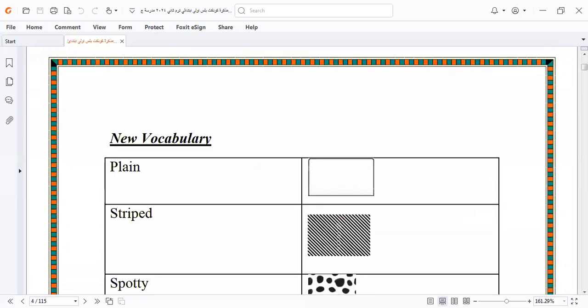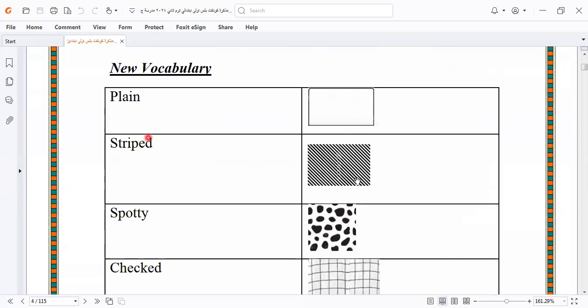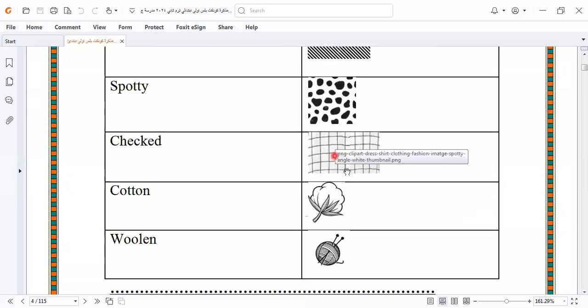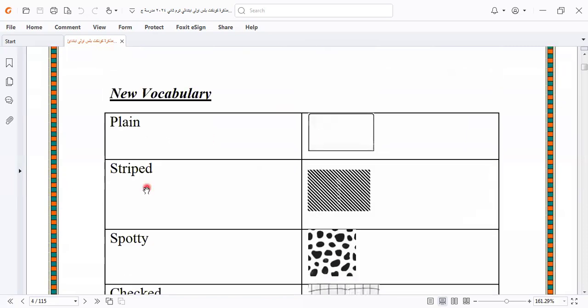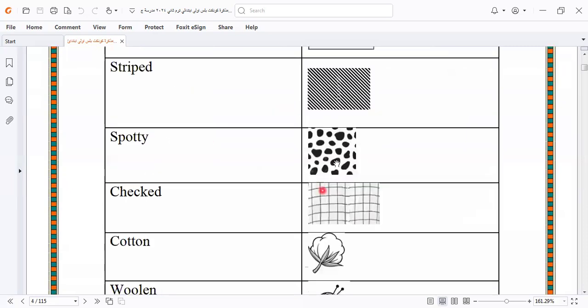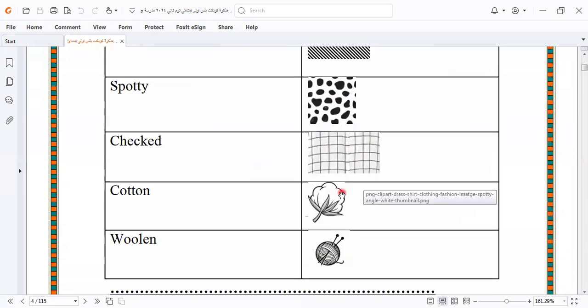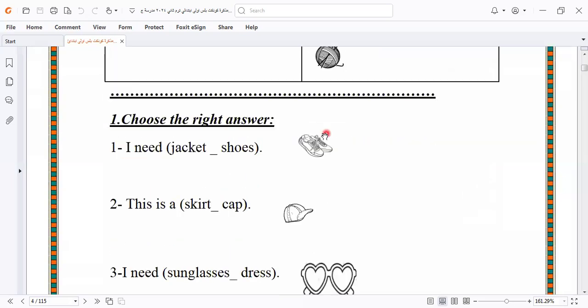Let's go to another item in this lesson. We have here the kinds of patterns: flowery, striped, spotty, check, cotton, woolen. I will repeat and you repeat after me. Flowery, striped, spotty. Spotty means having spots, like this. This is called a spot. Check like this. Check, cotton and woolen. Let's answer the exercise.